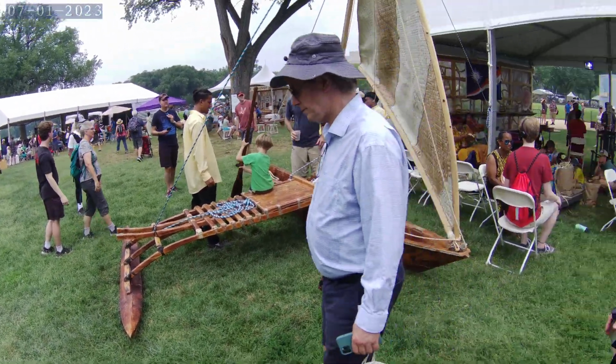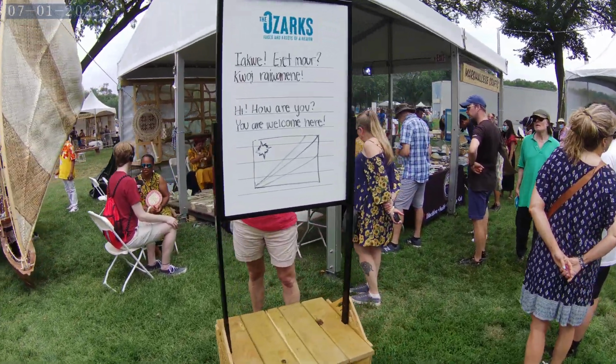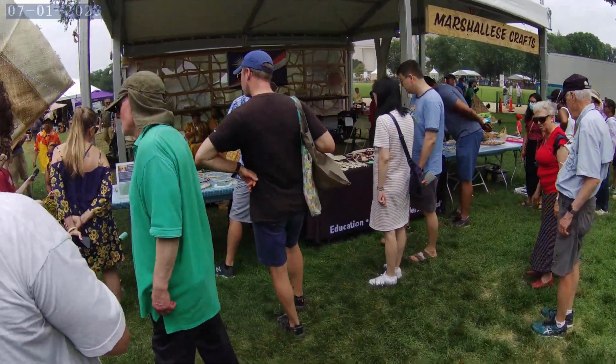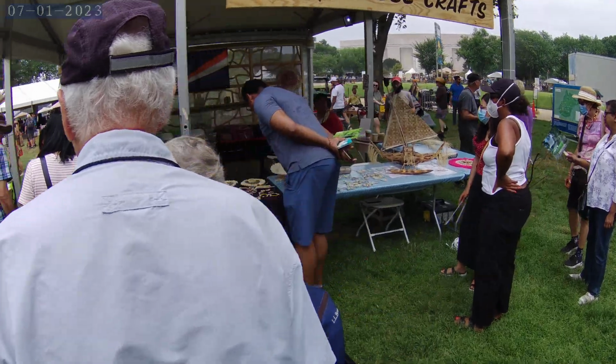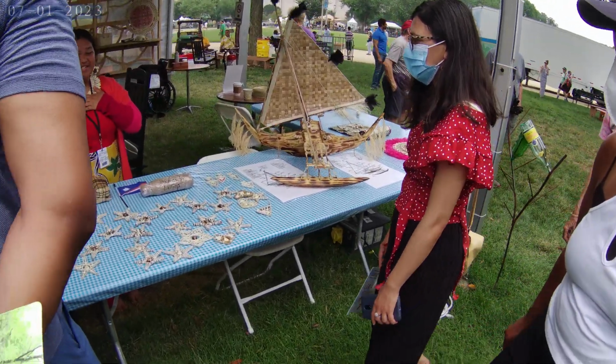Anyway, this arts and crafts area is very extensive. All these booths are full of handmade goods that people from all over the world have artistically crafted. Here's a little miniature version of that catamaran.